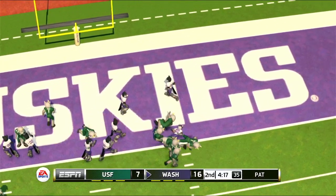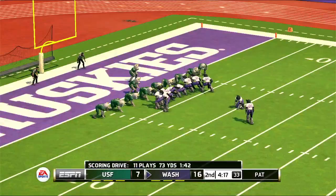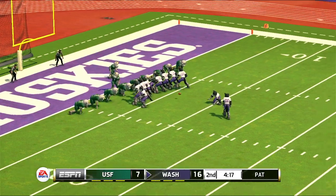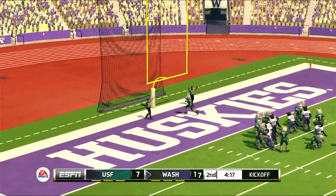Good play call here by the offensive coordinator. He realizes when you get down into the red zone and you have a halfback like this, just give him the ball and let him find his way into the end zone. And he adds the extra point.